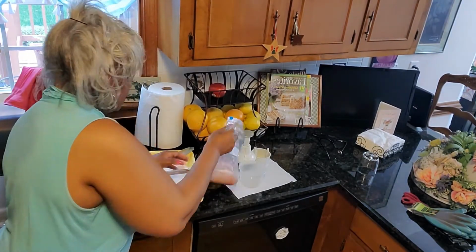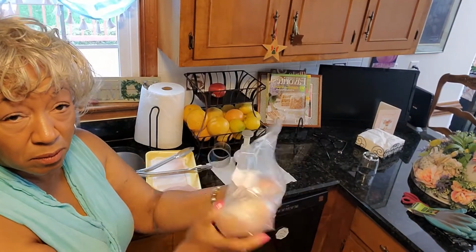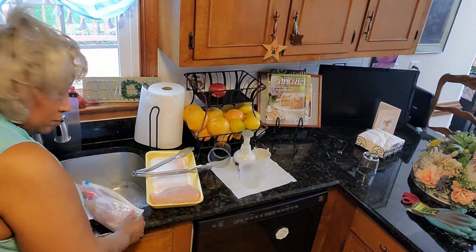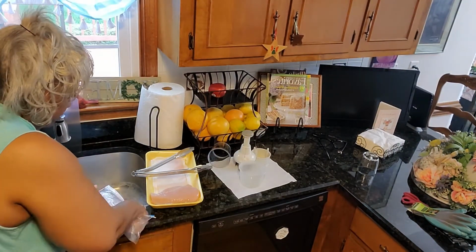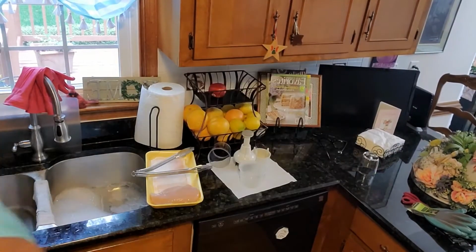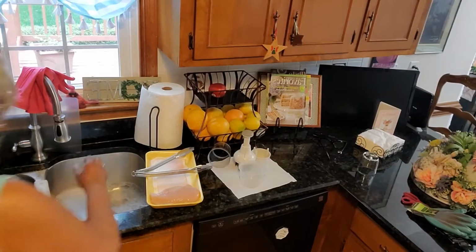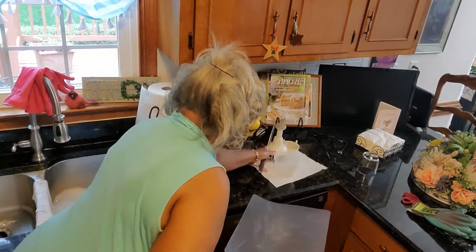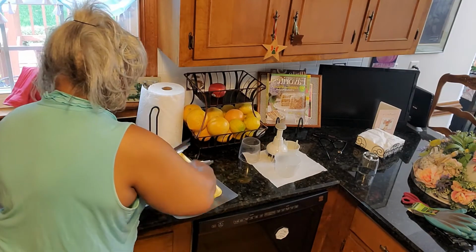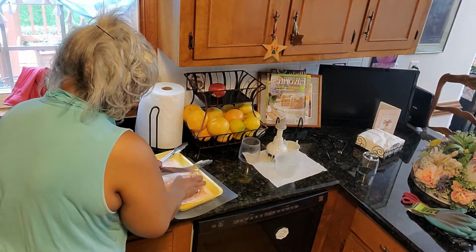So what I'm doing is that I'm just going to zip those up, get as much of the air out as possible, and get the area cleaned up. And then we're going to start to prep for tonight. So let's get everything put away. Let's get everything all washed up.